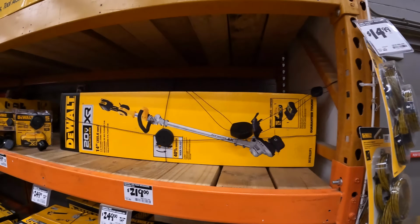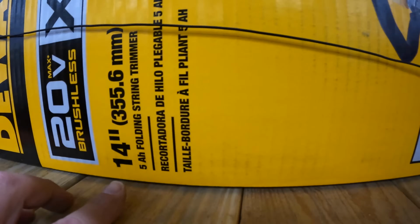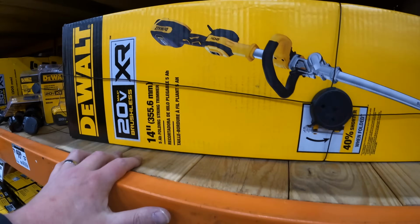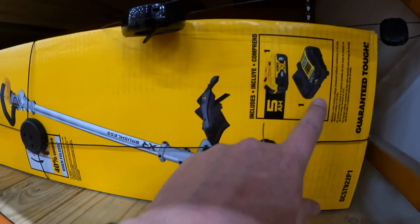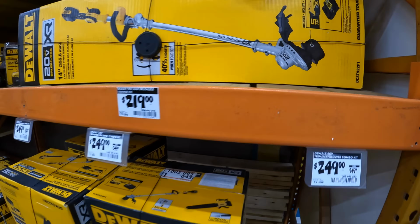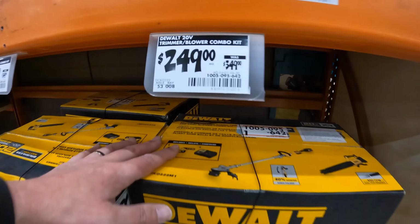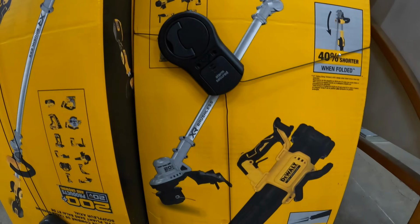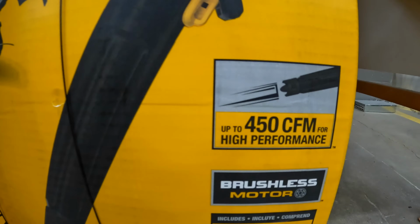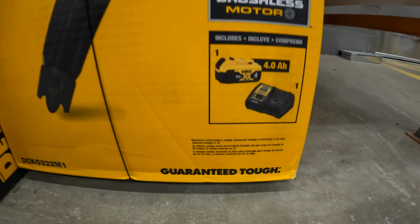So this is that kit for the string trimmer. It is 14-inch, 5-amp-hour battery and charger. That's a 4-amp charger. Then they do have for $249, was $349, for the 20-volt XR string trimmer and blower. The blower is 450 CFM. Comes with a 4-amp-hour battery and charger.